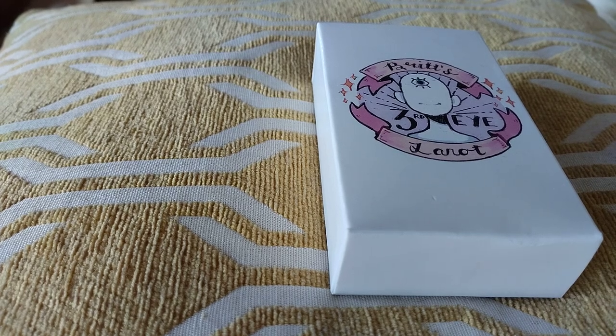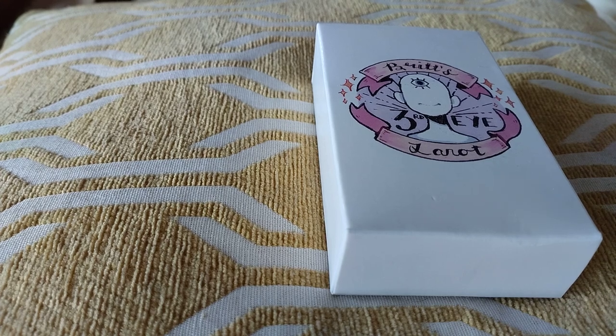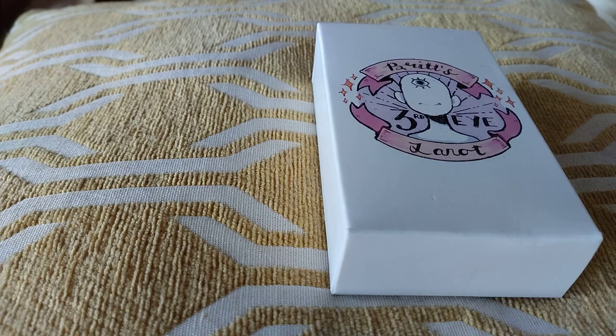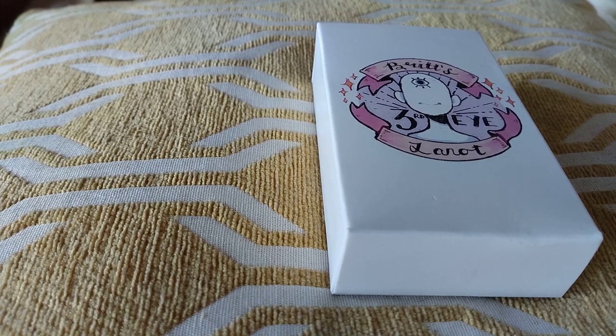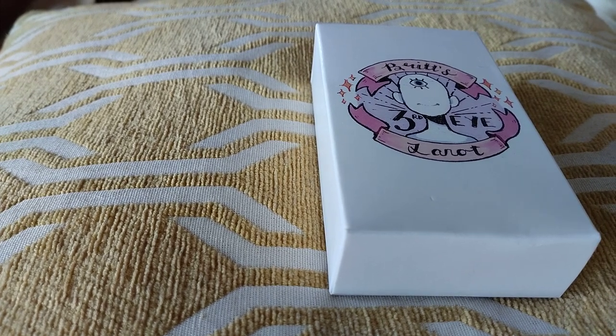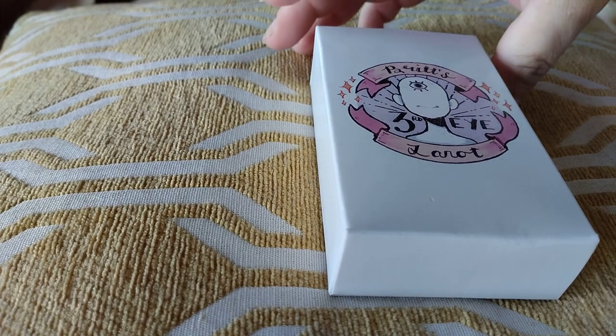So this is my first video in a long time. I'm doing a little walkthrough of the Third Eye Tarot, or Britt's Third Eye Tarot. I don't know if this is a locally made one. I bought it on Take A Lot, and it doesn't come with a guidebook, and I couldn't really find much information on it, but it's really, really cute, so I thought I would show it.